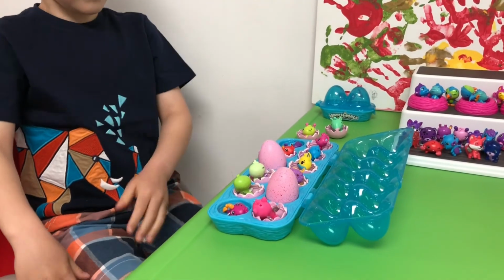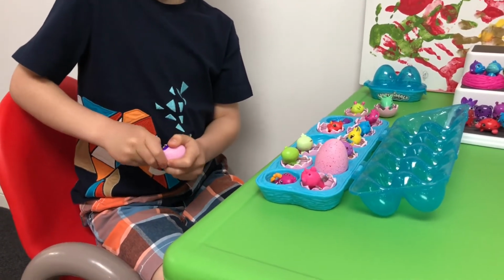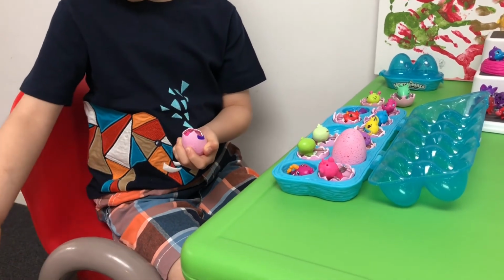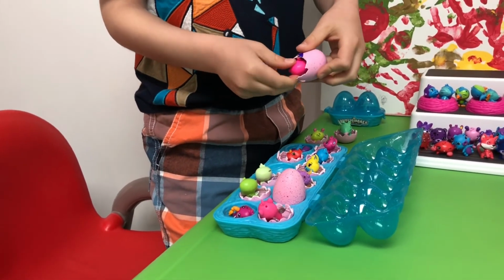Dave, how many do you have left? Two. Let's do it. Maybe there's a golden one inside, please. Nope, none of them. Do you know how I know it's pink? Because this one is pink. Let's see who is pink. It has pink wings.